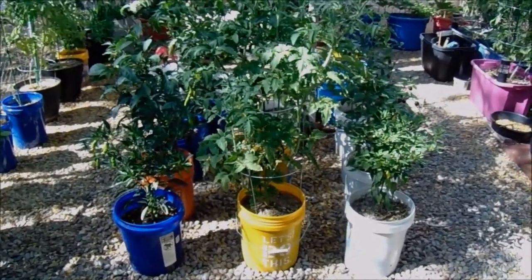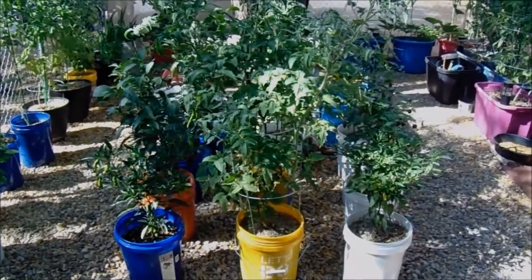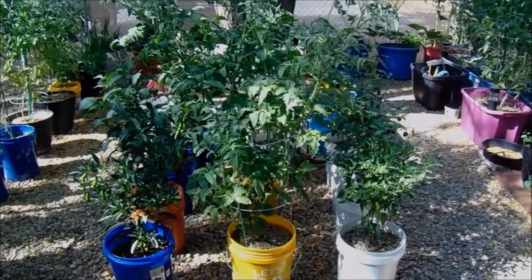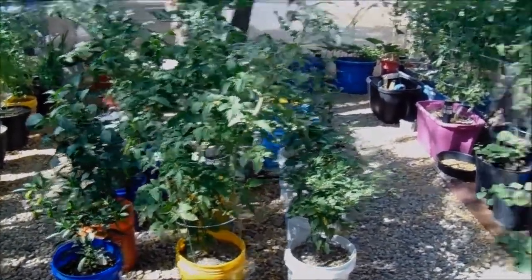It is August 20th and UT and Angel here. We are wanting to show some of the stuff in our garden to do sort of an update, but we don't want to cover the tomatoes and peppers because we've been covering those pretty well and we have a lot more coming up on them.